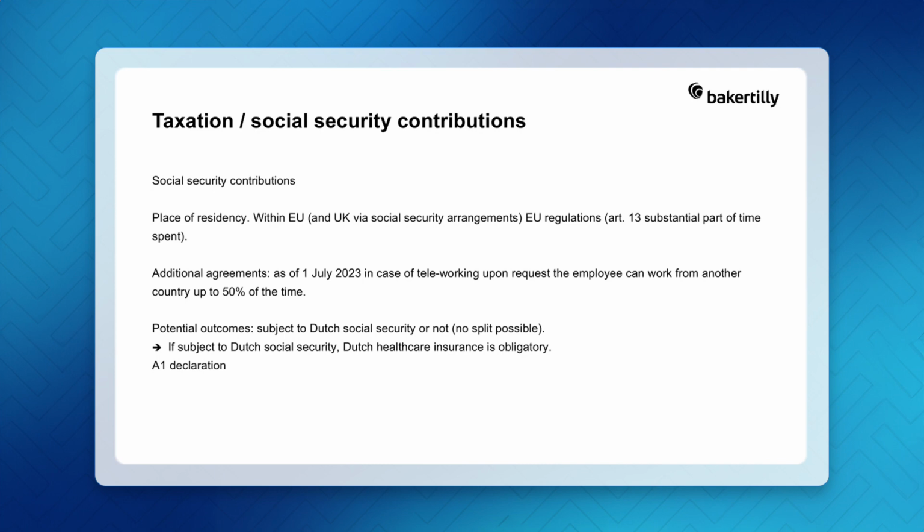I always like to point out the potential outcomes, because it's different than from the taxation. It's black and white. There's no gray situation. You're either subject to Dutch Social Securities or not. It goes for your whole income. So if you look back at the tax rates that I said, if you would come to the conclusion based on the Social Security contribution legislation that you're not subject to Dutch Social Security, but you would have income taxable in the Netherlands, in box 1, you would only pay the 9% tax.